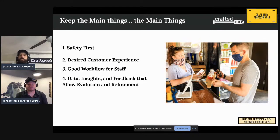Okay, before we talk about any of these, I just want to say the overarching goal of all of these things right now in particular is safety first. So we want to make sure that whatever process that we put in place here, it's going to be safe for your workers and staff. It's going to be safe for the customer. And so we're really talking about experiences that have minimal contact and we want maximum sales with as little contact as possible. The second thing is we want to make sure that it's in alignment with our desired customer experience.